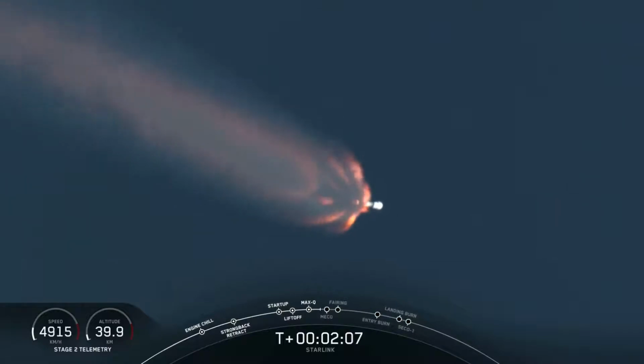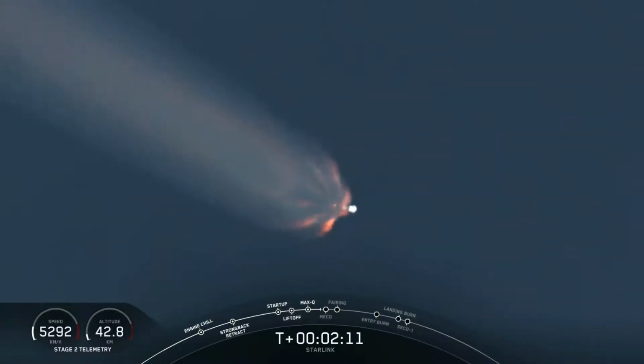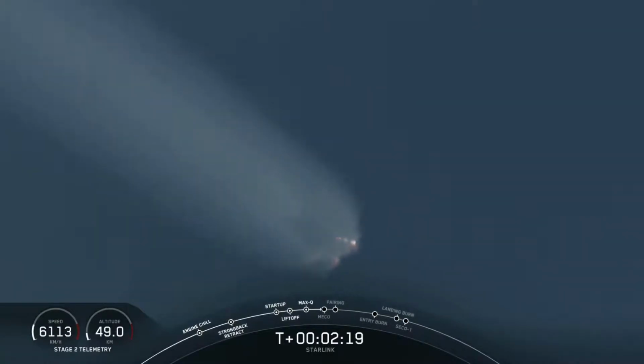Actually heard earlier that we've started chilling the turbo pumps of the Merlin vacuum engine to get it ready for that full flow of propellant and oxidizer. So coming up just about 12 seconds from now, expect to see MECO, main engine cutoff, then stage separation, and then at about T plus 2 minutes and 45 seconds, second engine start number 1.